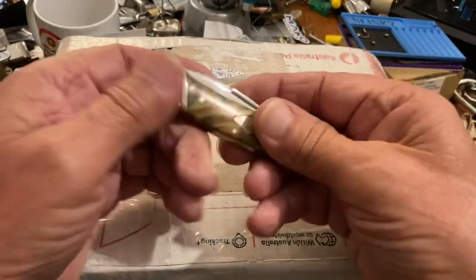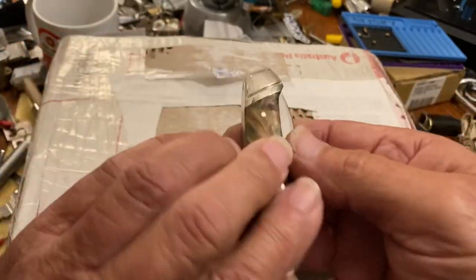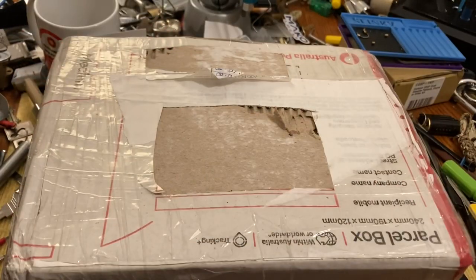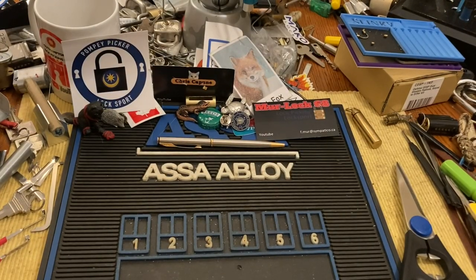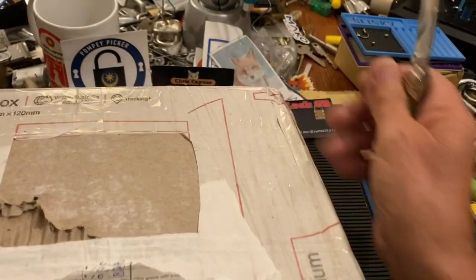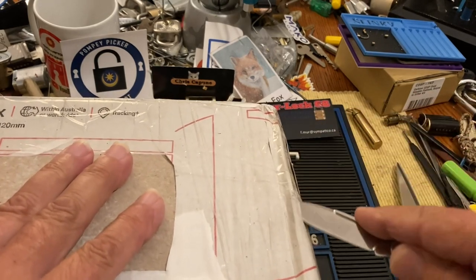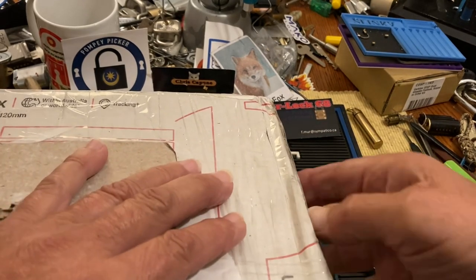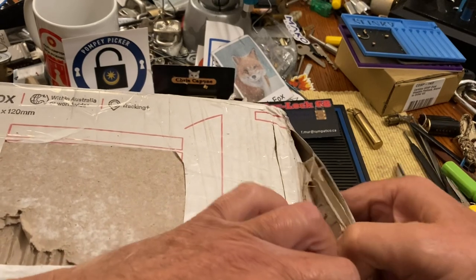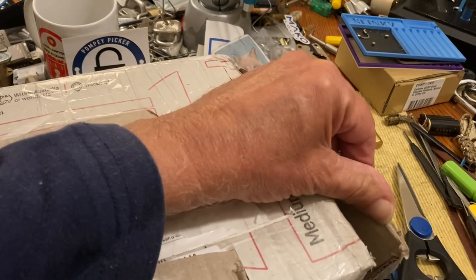So we're gonna open up with this cute little Rough Rider canoe and see what we have in here. And I'm thinking the best way to do this is, oh, maybe this end here. So we can see if I could do this. Always cut away from yourself. This may take a little bit, but I don't want to cut anything.